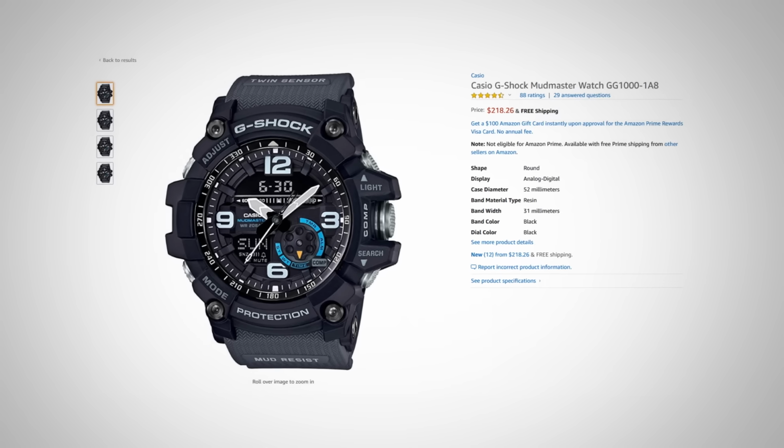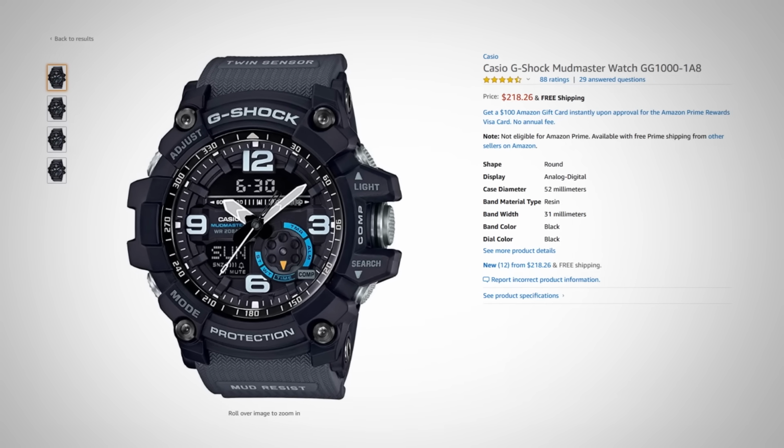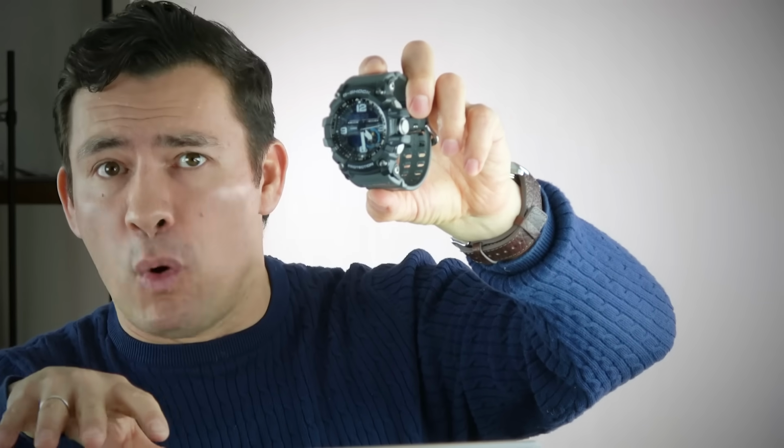Now, if those are too small for you, look at the Master of G Mudmaster. And this one right here has a lot more features than the other watches I just showed you.